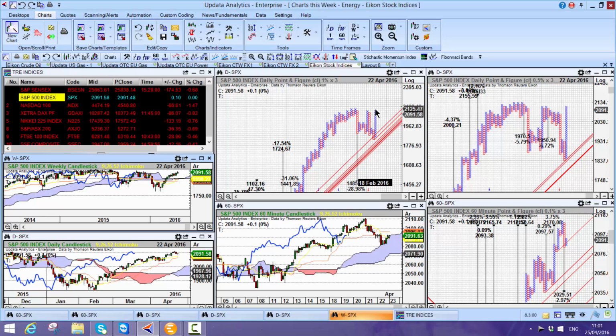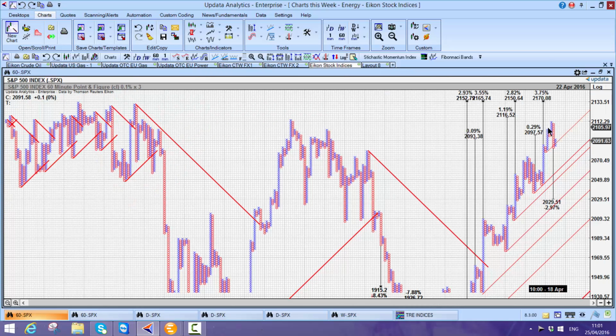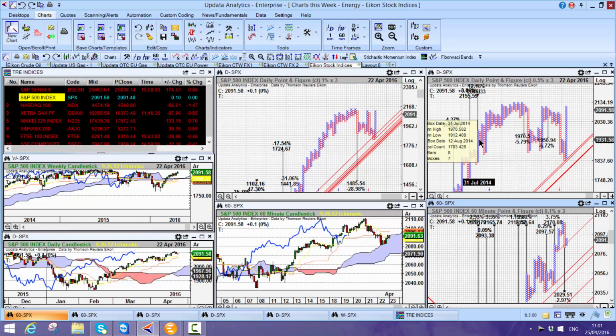Also, a move above this 2100 would give us a column of X's, and just taking out that previous high would be significant. And we see here on the 0.5% chart, this would give us a thrust target as well. We do have a downside target of 2029 if we break to new lows this week. That's on the short-term chart, but again, there are a lot of upside targets to play for. So we still favour the upside with the market and all these upside targets. We just need to be wary that we have a downside target that might start to impact us.